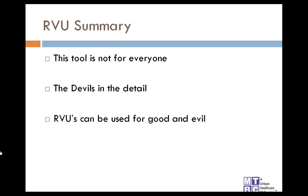So, in summary, the tool is not for everyone. It's a great tool for an administrator to look at and track. You have to be very careful if you're going to present this. Again, I was in a meeting earlier today, and we talked about presenting this to a group of docs. And right away, it's like, no, let's not do that. It's a very slippery slope when you go down that road and you put this kind of data in front of people.